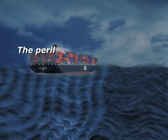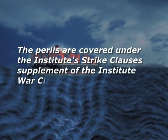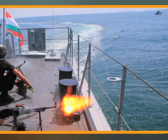In fact, strike perils, as opposed to war perils, are the handiwork of citizens of the same country. The perils are covered under the Institute's strike clause supplement of the Institute war clauses. It is therefore customary for war and strike risks to be covered jointly in the payment of a single premium. However, strike clauses have been so designed that they can be used separately from the war risk cover.